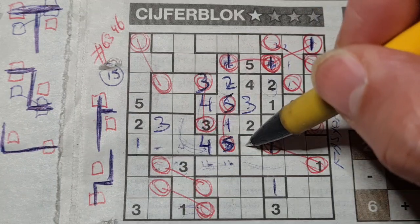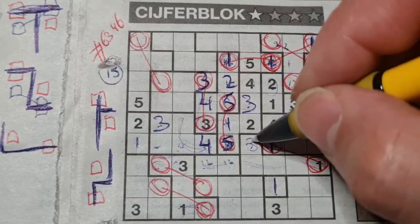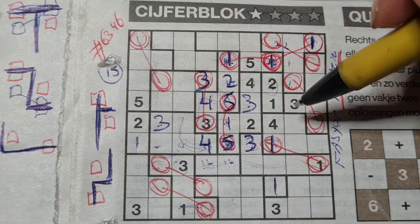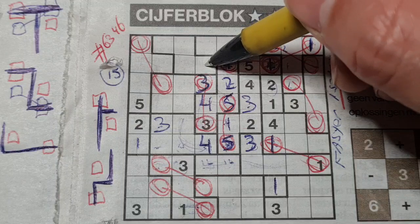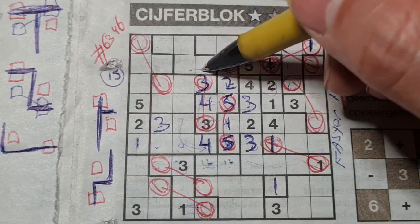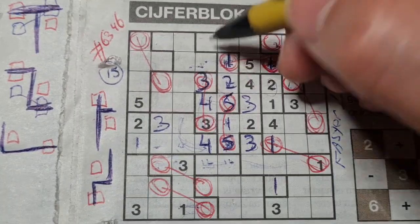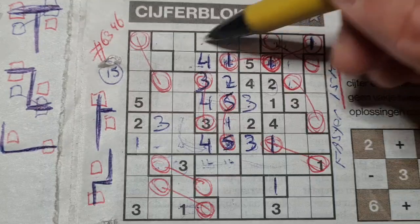Well, I think this box should be a 3 because it can be 1, can be 2, should be a 3, can be 4, can be 5. Yes, definitely a 3. Then I think this box should be a 4 because in this quarter box, it can be 1, can be 2, can be 3. Yes, last number 4. These 2 boxes can be 4.